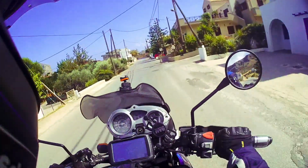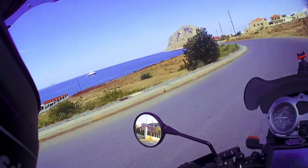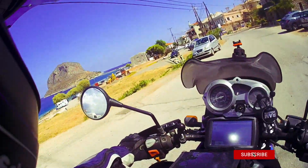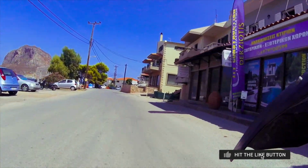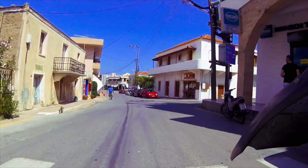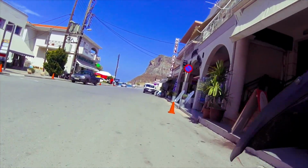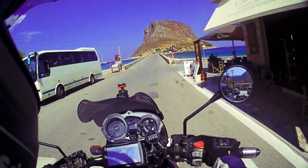Looks like a little sleepy town, doesn't it? Let's go over on the rock and just see what I can get over there. Do all roads lead to the fortress? There's a little port, a little harbor, snack cafe. And take the bridge right over. Let's see what's going on.